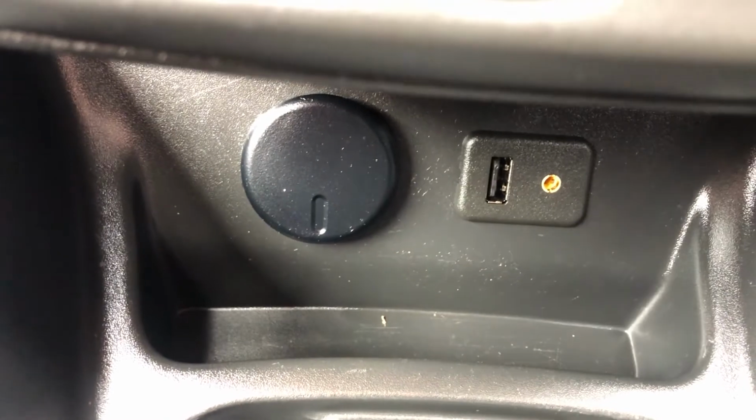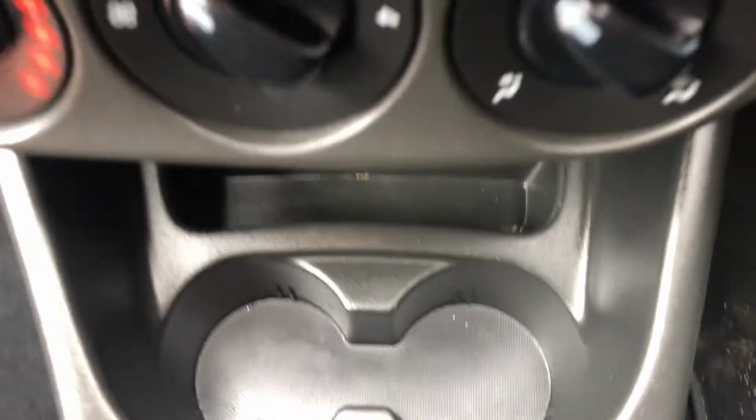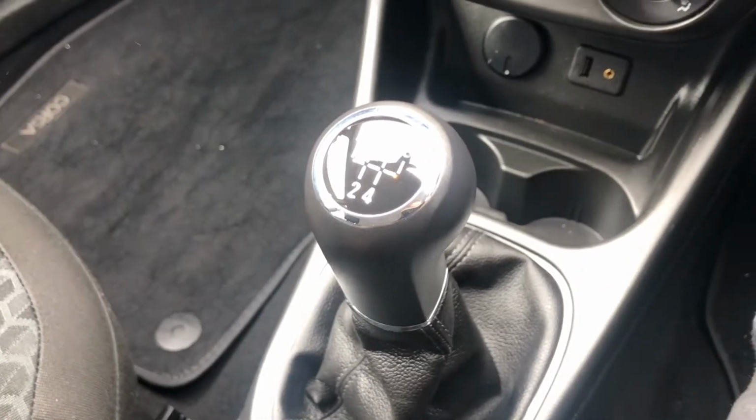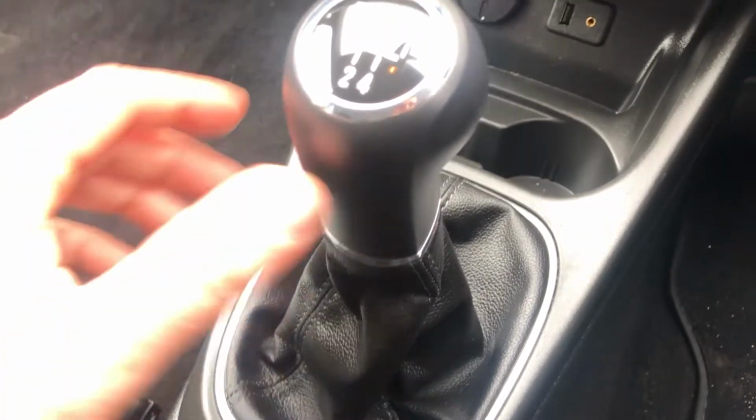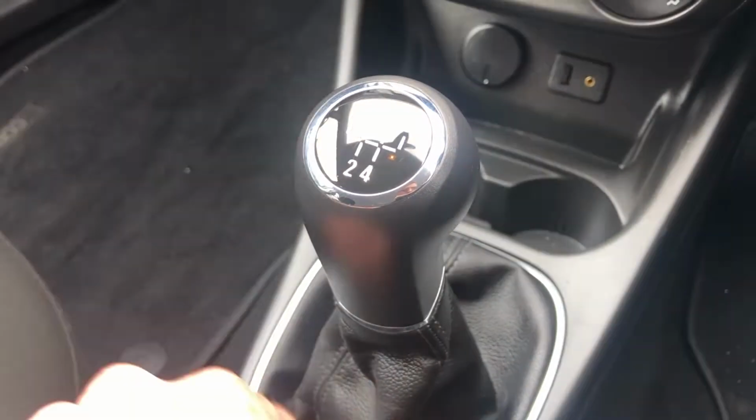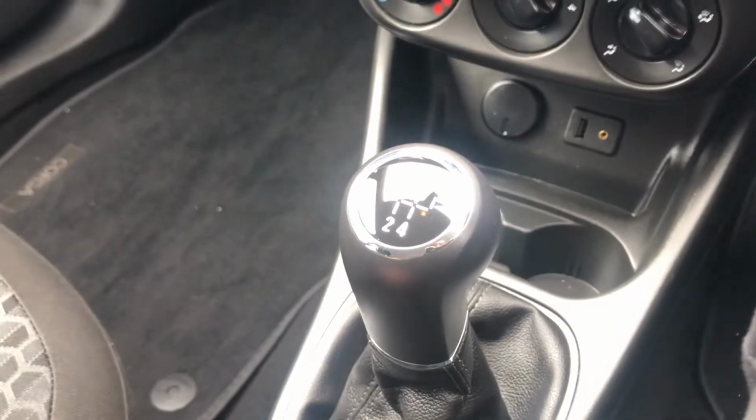And underneath, you've got a 12 volt charger, USB and auxiliary point, storage for a pen, dual cup holders, and an old school manual gear knob, which everybody loves. Finished with a chrome trim, black leather gear gaiter, black leather head, and of course pearl black and chrome with a chrome writing on the top.